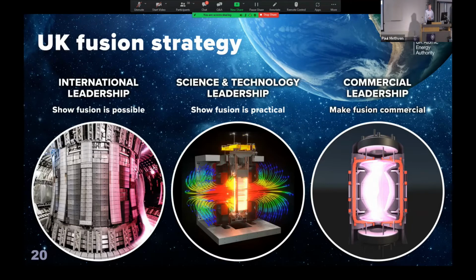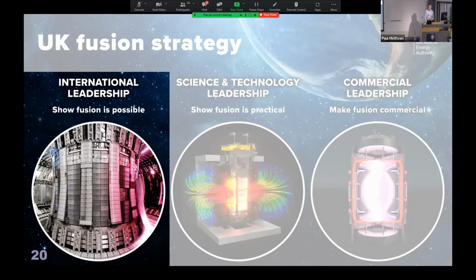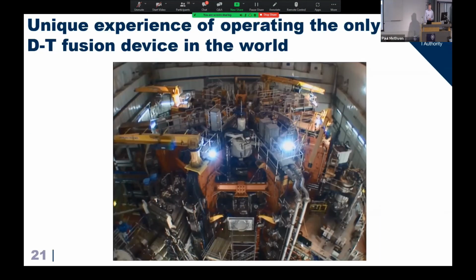And basically the strategy has these three dimensions to support the goals. It says, look, international leadership, is it possible? Science and technology leadership, is it practical? And then commercial leadership. So briefly, sure, it's possible.